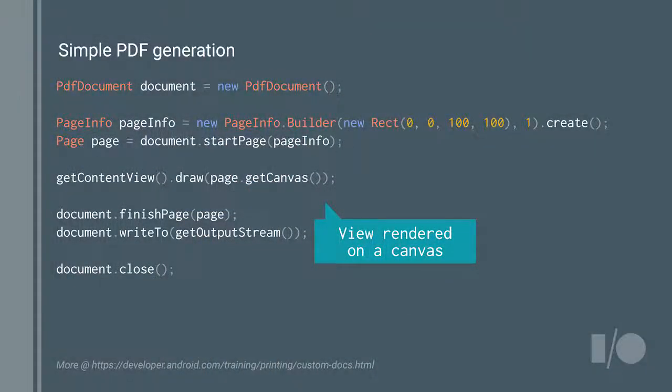So we have a very simple class that allows you to generate PDF using standard Android rendering commands. We realized that you probably already know how to put pixels on the screen. And if you know how to use the Android rendering APIs, you can use the same approach to generate PDF content. The PDF document class is the helper that does that.